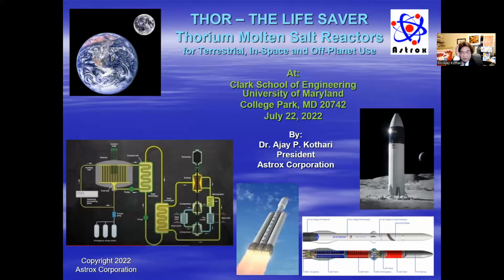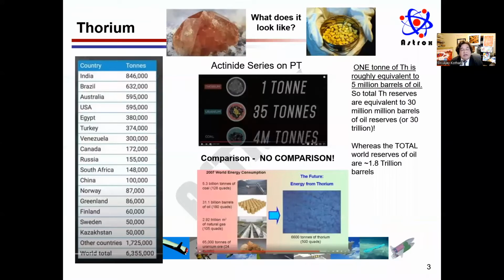So in terms of terrestrial use, as we discussed, I will talk about that for majority of the talk. But for some of the talk, I will also talk about the use of T-MSR, or thorium molten salt reactor, for cislunar space, for moon, for Mars, for propulsion to different destinations within solar systems also. So this is a gift that can solve many problems. I don't like to say kill many birds with one stone, but it's an analogy. Okay, so let's move on to the second slide.